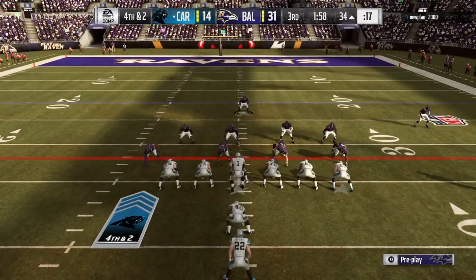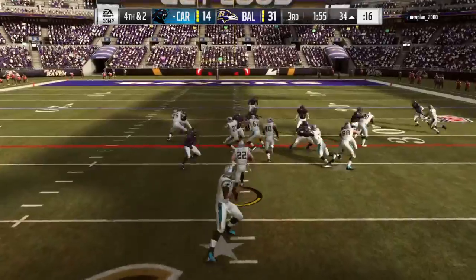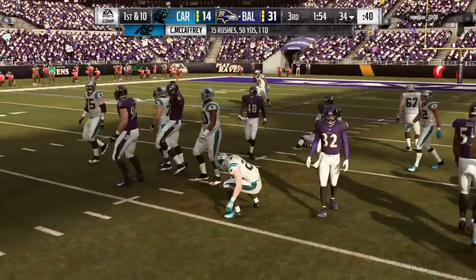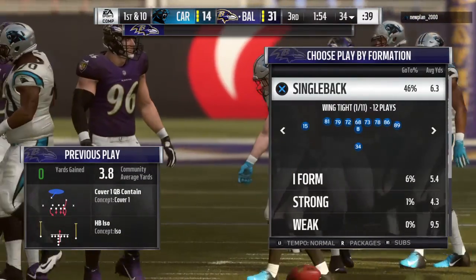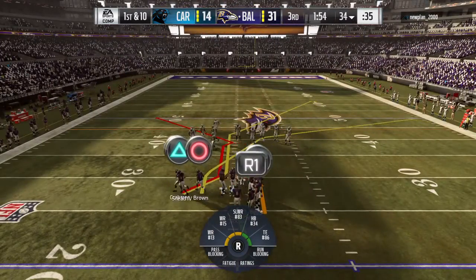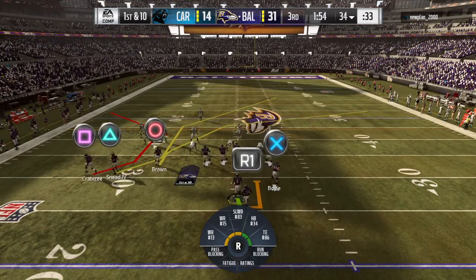Here they go with McCaffrey, and he's not even going to come close to picking up the first. They stop him right at the line of scrimmage. Terrell Suggs in on the tackle. The Ravens offense now, they get set and head back onto the field.